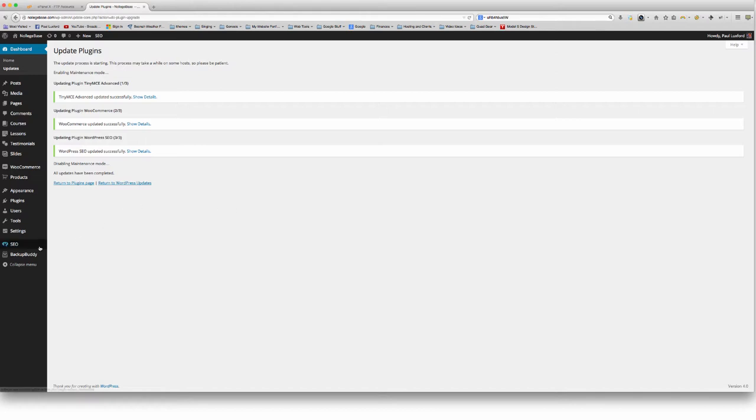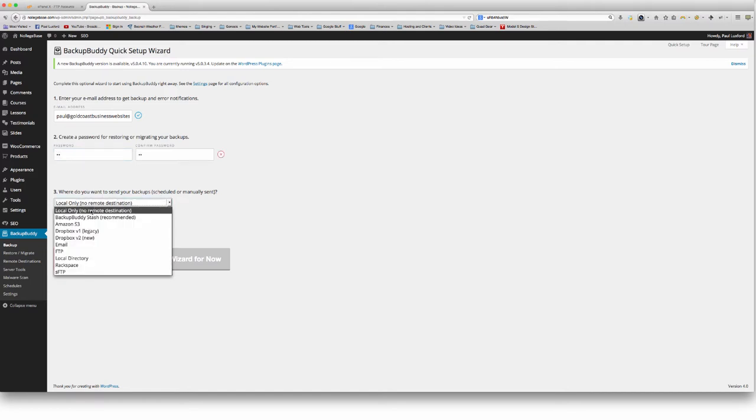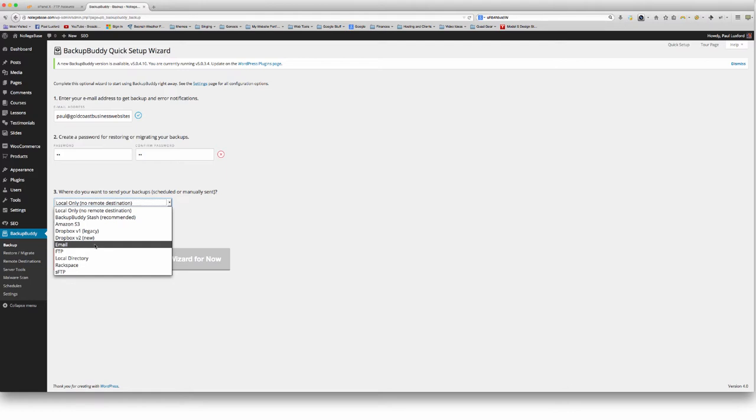So anyway, I'm going to go down to backup. We're using Backup Buddy for this. I'm going to go to backup. Okay, so here we go. Of course, it's going to ask me the setup process. So here I go. Where do you want to send your backups? It's going to go to local only. You can choose other areas, so you can send them to other places like email or FTP.